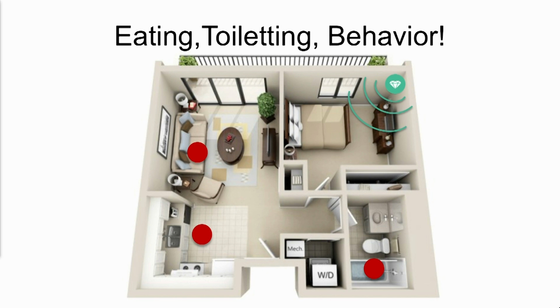You can ask about behavior in general, and behavior is very important today, particularly for CNS, for mental health or neurodegenerative diseases. It's actually very important to have information about behavior, and today we don't have that. So what else can we measure?